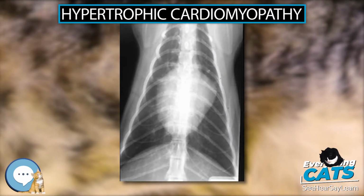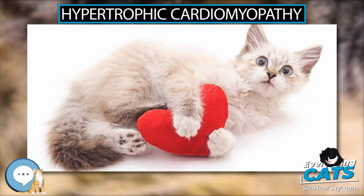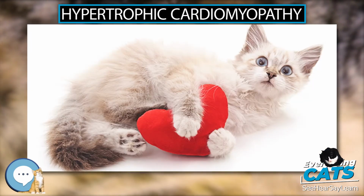Diagnosis. A diagnosis of hypertrophic cardiomyopathy is based upon a number of features of the disease process.